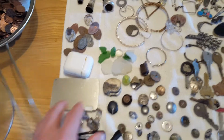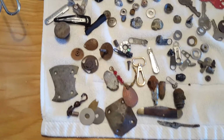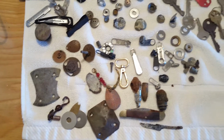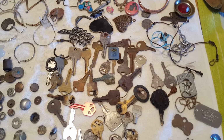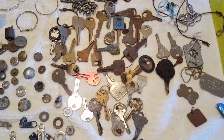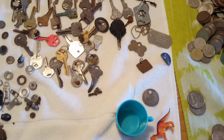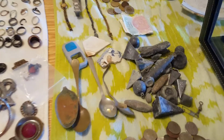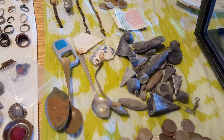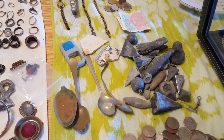Couple of electronics. That's like an Apple charger. All kinds of random little metal bits that you end up finding. Lots of zipper pulls, of course. Keys. Everyone loses their keys at some point in time. Kids' toys, various tags, sinkers. That's not all the fishing sinkers I found this year. A lot of those go into my fishing gear. So that's just a little sample.